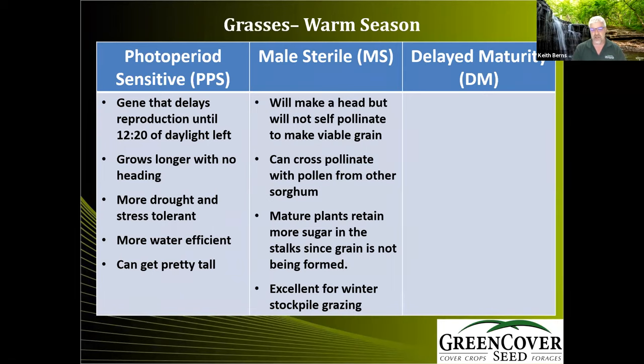Male sterile is a little different. It will make a head, but it doesn't self-pollinate itself. So it's not gonna make viable grain unless it gets pollen from another sorghum source. So you would not wanna plant a male sterile sorghum along with a regular sorghum in the same field if you're trying to prevent grain production, because it will pollinate, it will accept pollen from other sources.